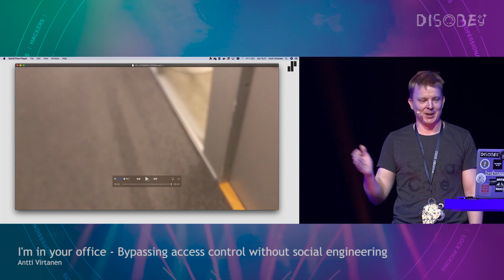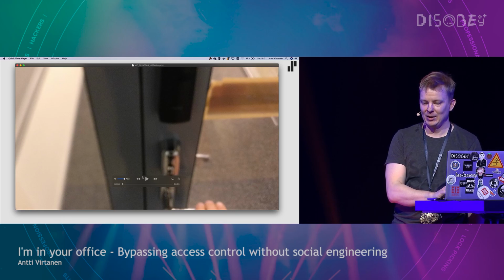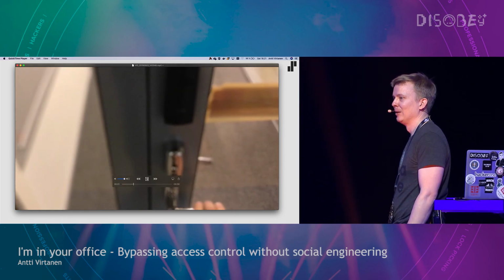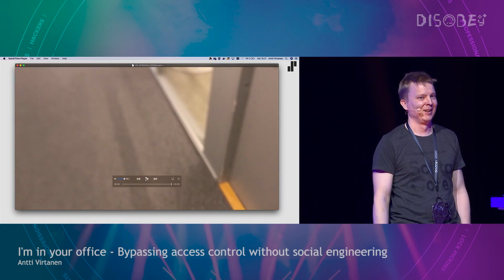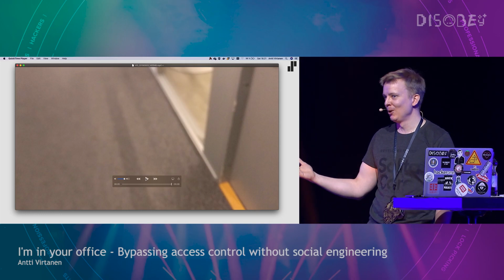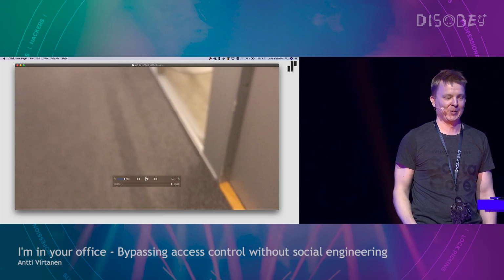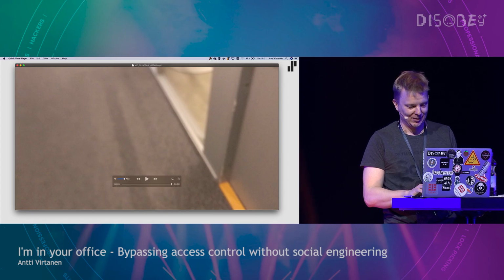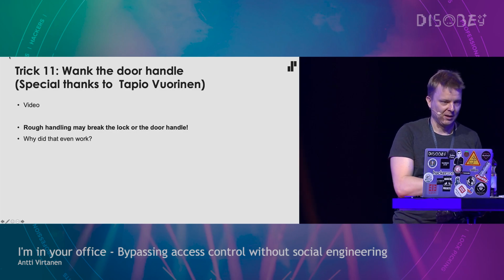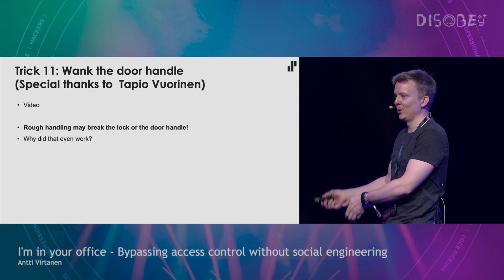What just happened? Let's look at it again, because it's so unbelievable. So the door is locked, and somebody just manhandles the handle, and the door opens. Why did that even work? Why in the hell does it work like that?